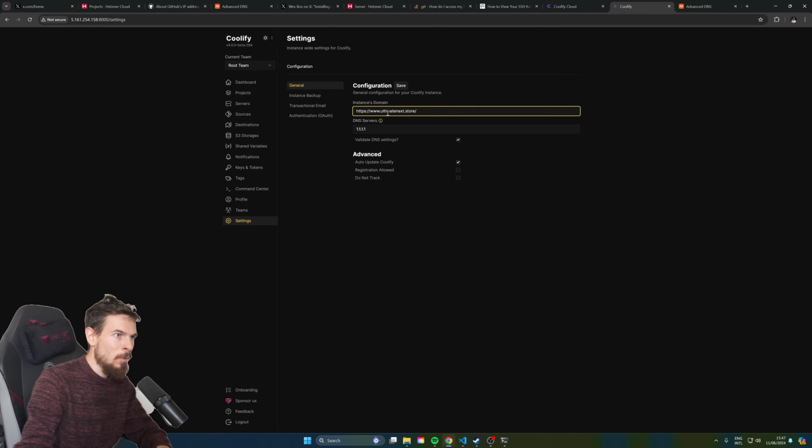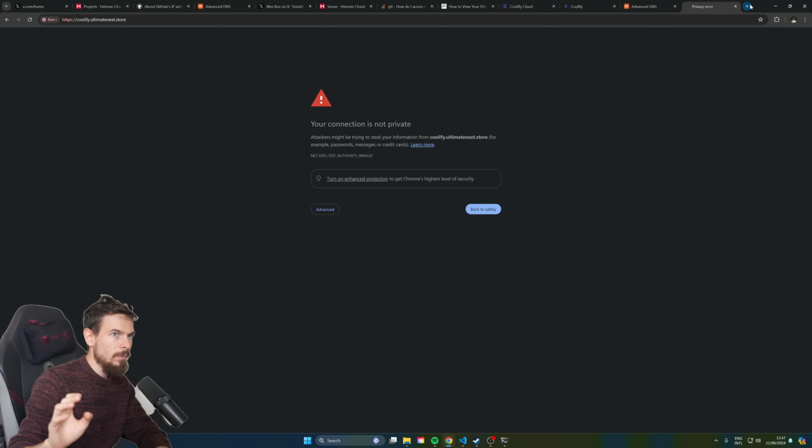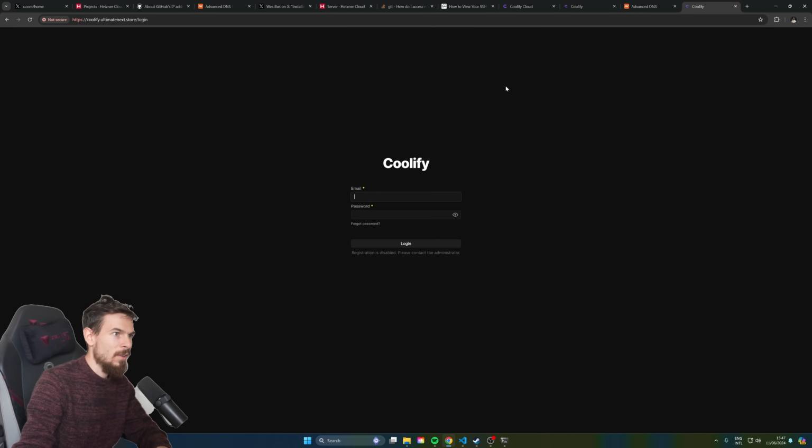For the instance domain, I'm going to paste the same thing in here. I'm going to remove the www. I don't need that. We'll do ultimatenext, and let's do coolify.ultimatenext.store like that. I'll leave the same DNS server here. That's fine. And I'll just hit save. So I should be able to access this like that now. And let's see if we can. It might take a while for this to actually work, but looks like we can.